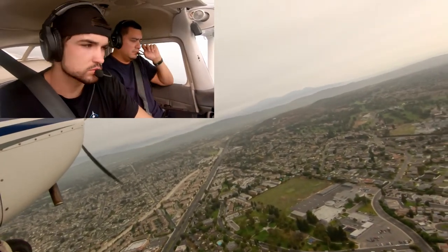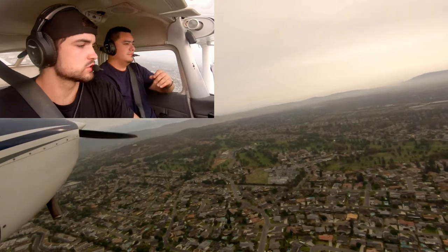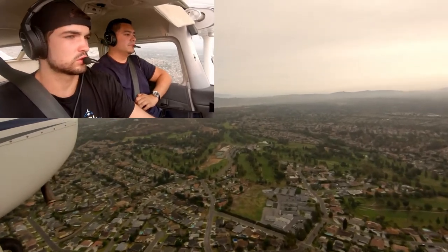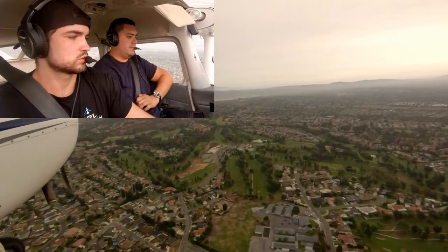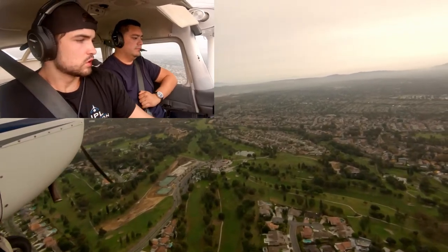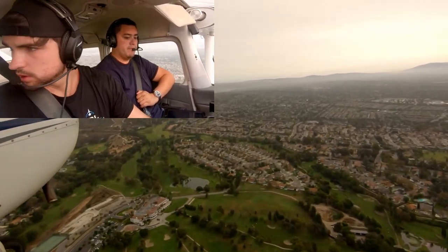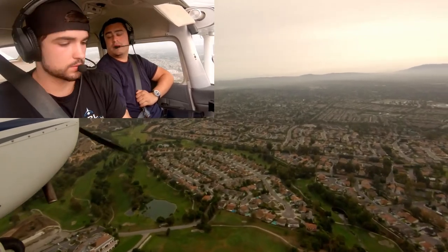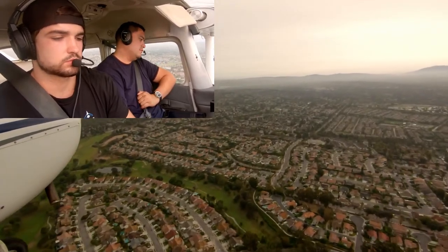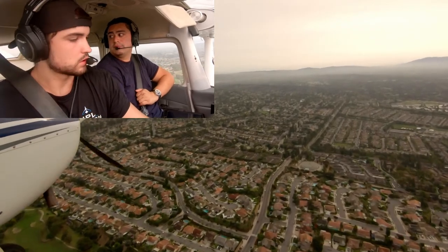CHP 51, frequency change approved. CHP 51, Roger. Alright, so the line, 2000 RPM. Cessna 238, runway 24 cleared to land. 24 cleared to land, 238. Alright. Flaps 10. 59 RPM, so the nose drops. Oh, 45.